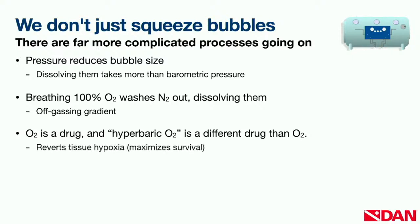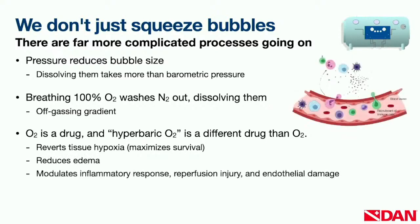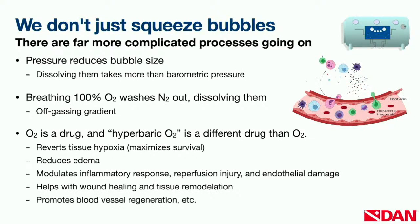What it does, of course, is revert tissue hypoxia, maximizing survival of tissue, but it also reduces edema or swelling, and it modulates the inflammatory response, the reperfusion injury, and the endothelial damage, so the damage to the inside of your blood vessels. It also helps with wound healing and tissue remodeling. It promotes blood vessel regeneration and so on.